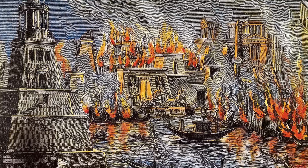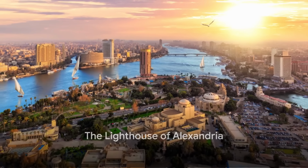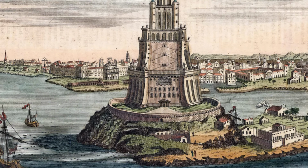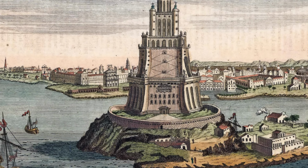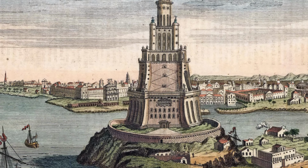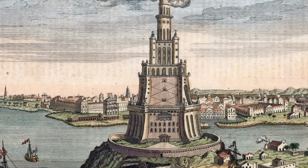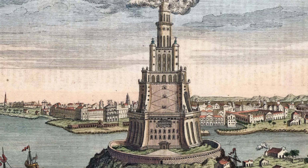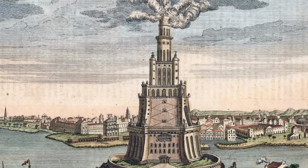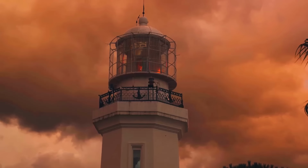Ever wondered where the concept of a lighthouse originated from? It was birthed from the ingenious minds of the ancient Egyptians, specifically in the city of Alexandria. This city was home to the Lighthouse of Alexandria, a marvel of human achievement and one of the 7 wonders of the ancient world. Constructed in the 3rd century BC, this towering structure stood at an astounding height of 350 feet, a beacon of hope and guidance for mariners navigating the treacherous Mediterranean Sea.